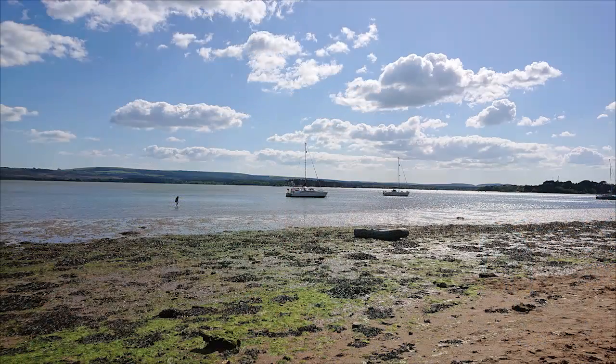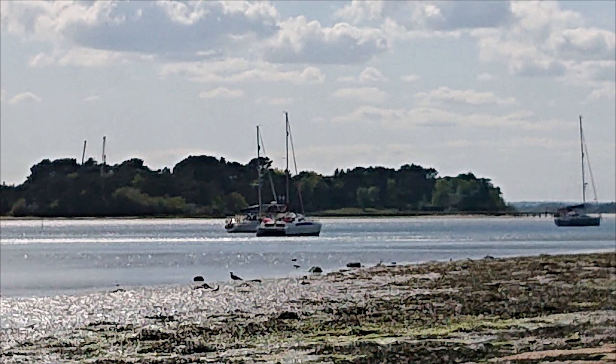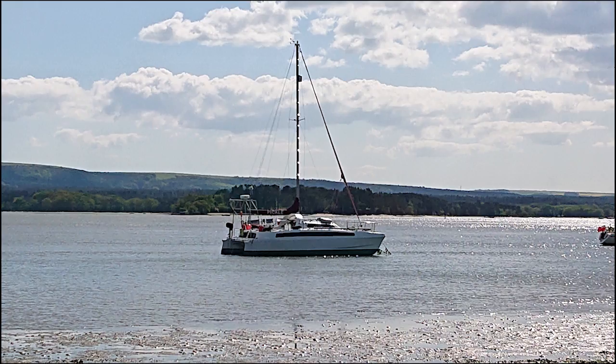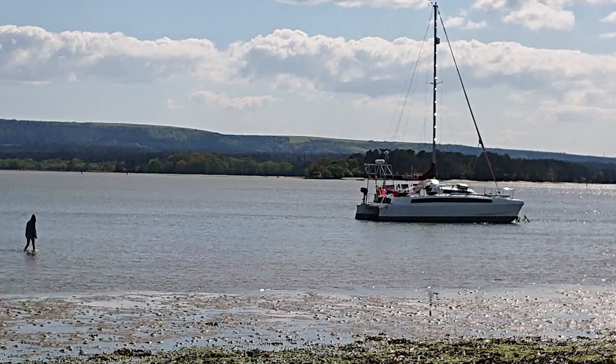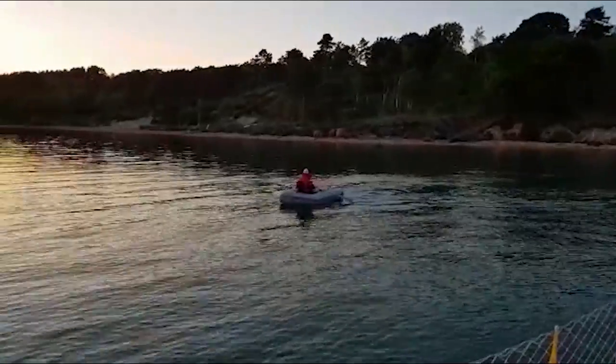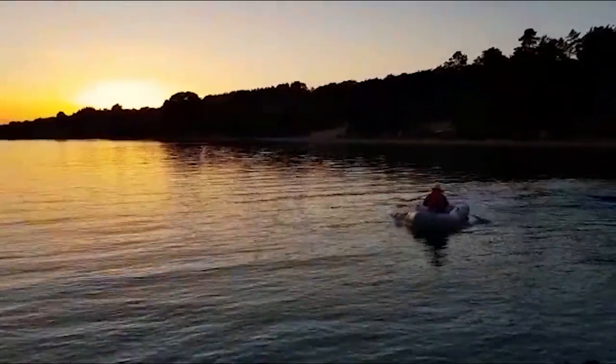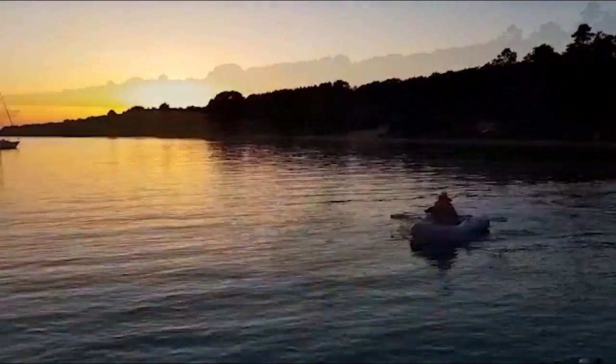The anchoring was nice and easy off of Brownsea Island down Blood Alley. It was lovely and quiet, easy access to the beaches. When the tide was out, the kids could literally wade ashore. And we had lots of fun practicing our skills in the tender, which definitely needs some practice, and the kids even did some kayaking, which they thoroughly enjoyed.